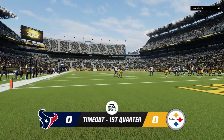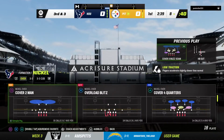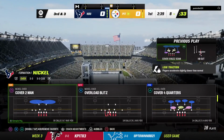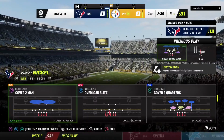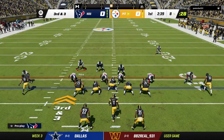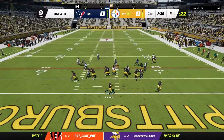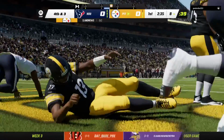Play clock down to 5, and they're going to burn a timeout. They'll have 2 remaining as we step aside here in this first quarter. On 3rd and short, they'll try and pick it up through the air. And this is going to be incomplete.